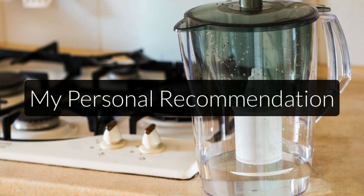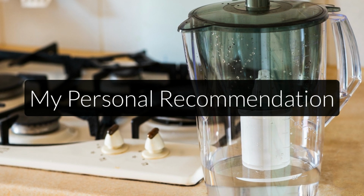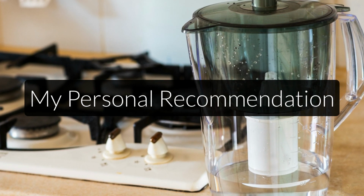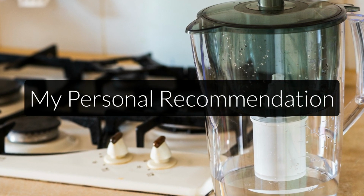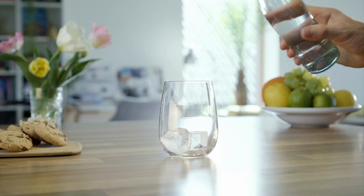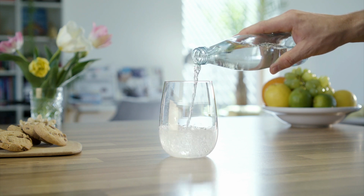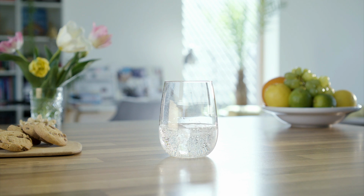So there you have it. I personally only filter my water with an at-home charcoal filter and don't have a fancy reverse osmosis filter system. It's also what I recommend to most other people because of the pros and cons that I talked about before. One last option if you're very concerned about water contamination that is difficult to filter out, such as drug residue or hormones, is to buy spring water that comes in glass bottles. This would probably be the cleanest option, but also the most expensive.